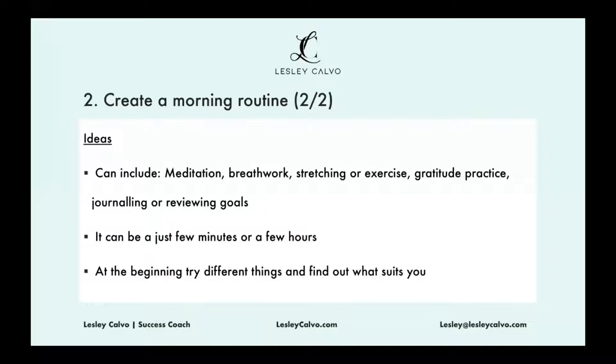Mine has developed from, I did start with 3 minutes of meditation, and now I do yoga, I do meditation, I go through my gratitudes, and then I review my goals. And that is actually something, particularly for your productivity, that is very, very good, to actually review your goals in the morning before you start the day.